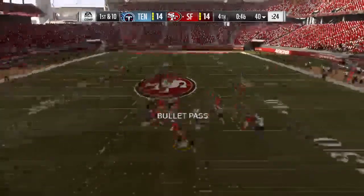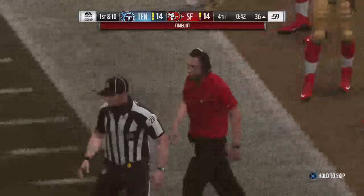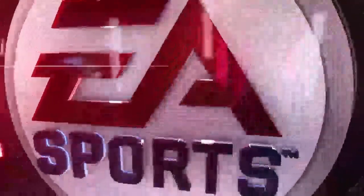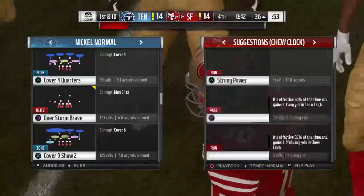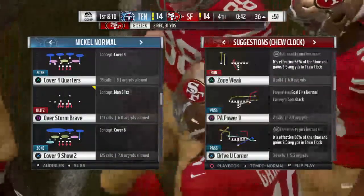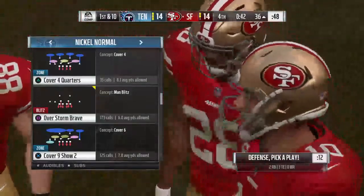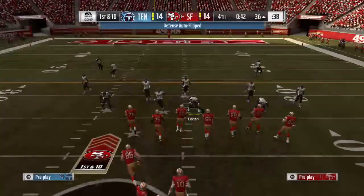Back to throw, Garoppolo. And bringing it in, this is Selleck over the middle. And they'll get this well past midfield before being stopped just before the 35. So from the 36 now, 1st and 10.